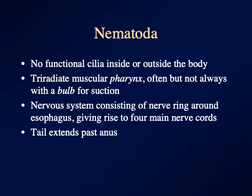As typical for ecdysozoans, there are no functional cilia in or out of the body. Nematodes feed by suction. There is a pharynx that has 3 bundles of muscle arranged around its inside, meaning that in cross-section it looks like the Mercedes logo. The open space is shaped like a 3-point star. There's a nervous system with a nerve ring and 4 main nerve cords, and the tail extends past the anus.